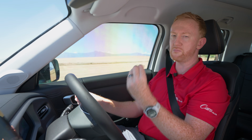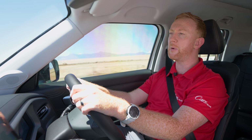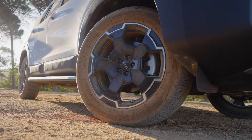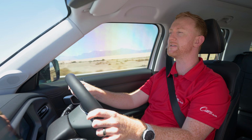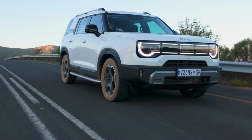And even if I start moving the wheel here, the steering is not the most responsive. It's a little bit slow feeling, but I'm not picking up any bumps. These high profile tires, they're nice and plump and they're absorbing all the little imperfections in the road. And guys, color me impressed. This is a well sorted, well balanced, good ride quality machine.